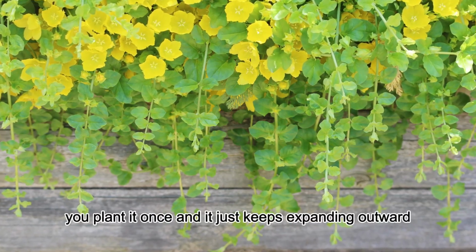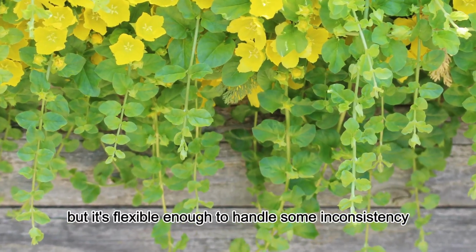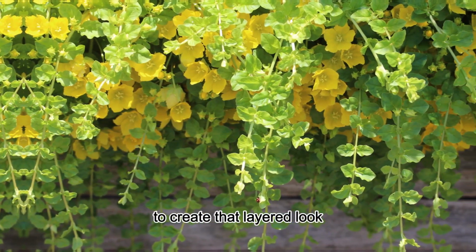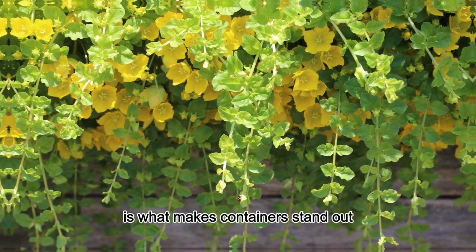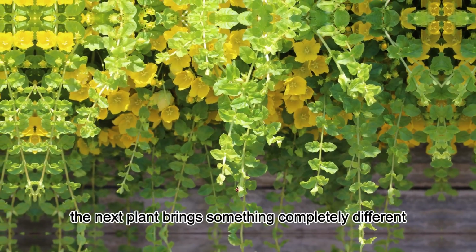You plant it once, and it just keeps expanding outward. It prefers moist soil, but it's flexible enough to handle some inconsistency. And visually, pair it with darker or upright plants to create that layered look. That combination of height, fullness, and trailing movement is what makes containers stand out. Now, if you're working with shade, the next plant brings something completely different.